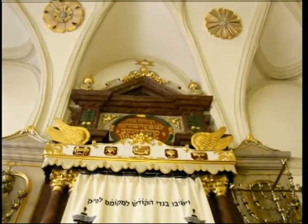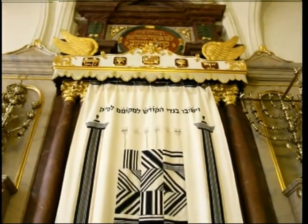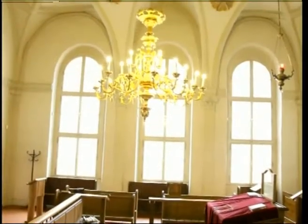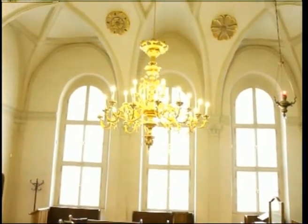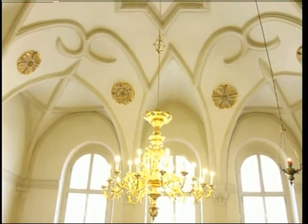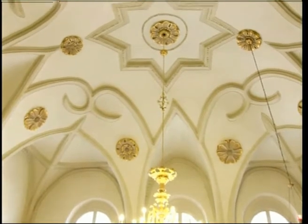The whole building here has been the Jewish center of the Jewish community for the last 500 years or so. And this synagogue is about 400-something years old. The whole area is lit by high windows and makes an unusually secular impression. The central space is spanned by a high Renaissance vault with corner lunettes and rich stucco decoration.